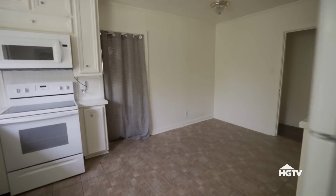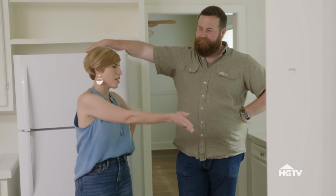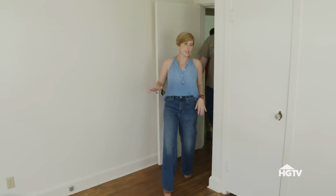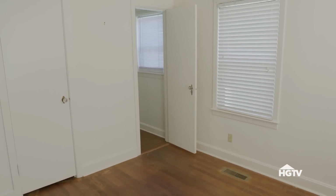I mean, it's a good space for this old of a home. It's just not being utilized very well. I mean, I don't feel like there's much counter space. The whole kitchen's right here. It's good light. I like the windows. Bedroom here and a bedroom here. And we were thinking that this would be your master, because it's got a master suite. So here's the bathroom.